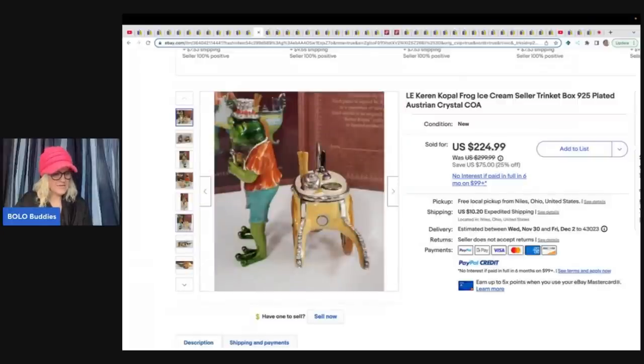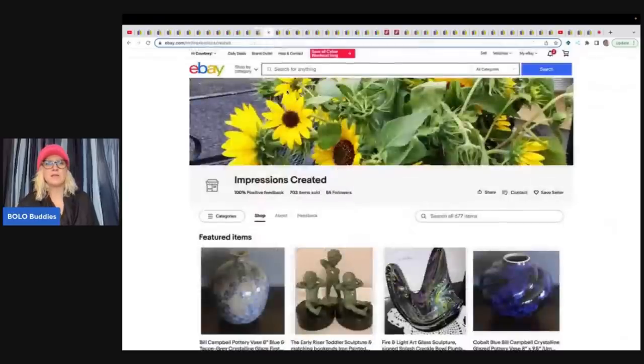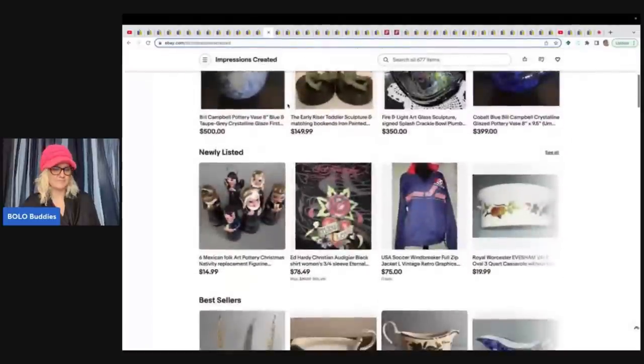High bid, $13. And he sold it for a full asking price of $224.99 plus shipping.